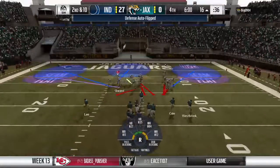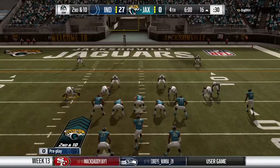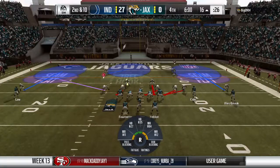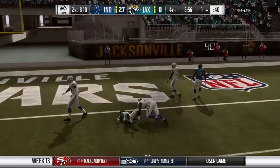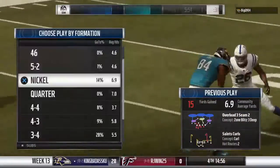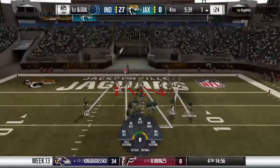After the incomplete pass, here now is 2nd and 10. They'll set up a throw. And it's caught. And he can't quite get there. Tackled down at the 1. 1st down, Jacksonville. The passing game looking sharp on this drive for the Jags.